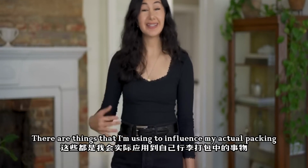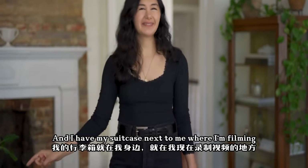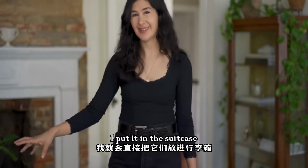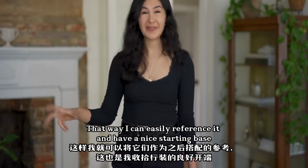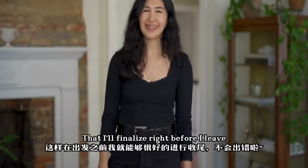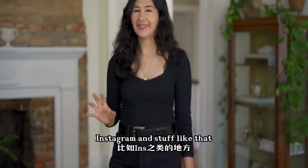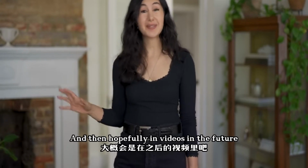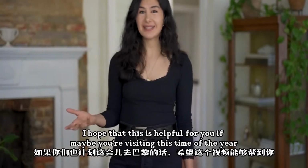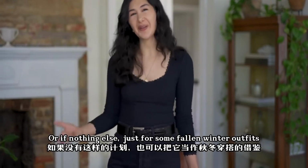They're things that I'm using to influence my actual packing, and I have my suitcase next to me where I'm filming, and anytime I've put together an outfit that I really love, I put it in the suitcase. That way I can easily reference it and have a nice starting base that I'll finalize right before I leave. And then of course I'll share outfits over on social media, Instagram and stuff like that, and then hopefully in videos in the future. And I hope that this is helpful for you if maybe you're visiting this time of the year, or if nothing else, just for some fall and winter outfits.